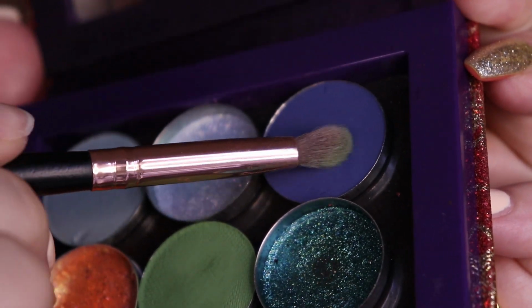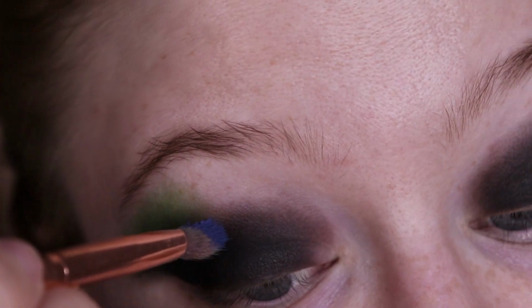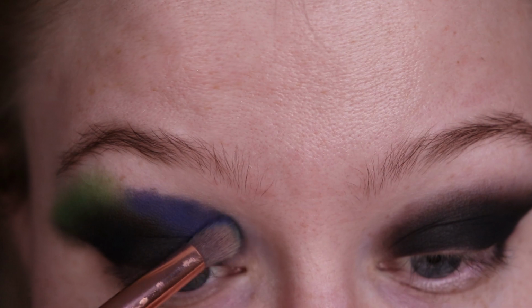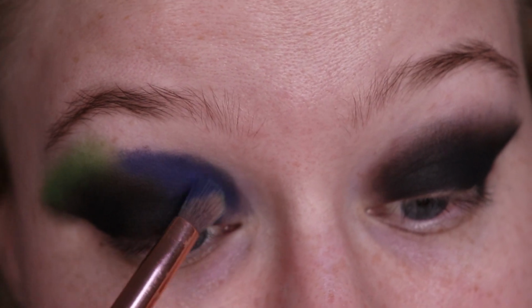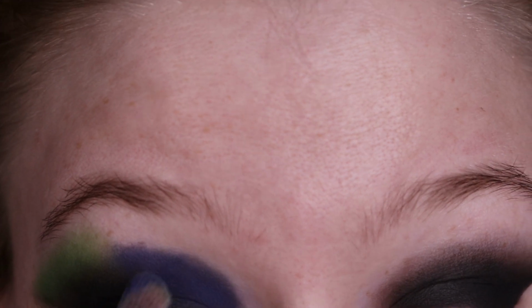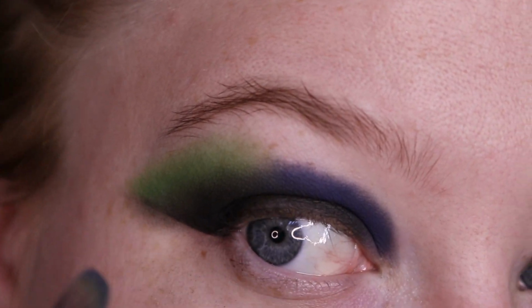And now I'm just going in with Emme Cosmetics Marine. And I'm going to do the same thing just for the inner parts here. And I don't feel like I have to drag it as far up, because I want to use also the other light blue transition shade. Also, I don't want this part as deep as the outside, it's not as important. But I want to blend it nicely into each other.